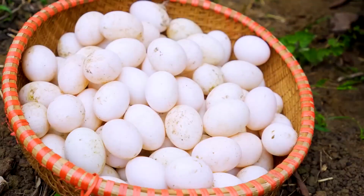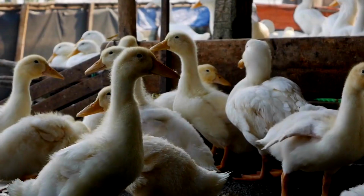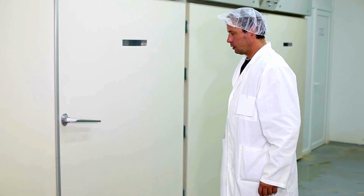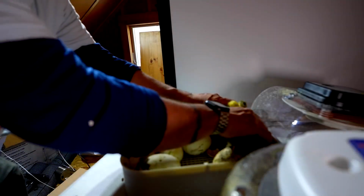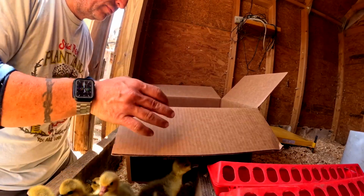These eggs are collected daily, carefully cleaned, and then transferred to incubators. Large commercial farms use high-capacity incubators that replicate the exact temperature and humidity needed for successful hatching. These machines can handle thousands of eggs at once. After approximately 28 to 32 days in the incubators, the goslings hatch and are immediately moved to warm, safe brooding areas for further care and growth.